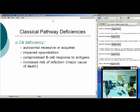Another one with the classical pathway is C4 deficiency, which you've all heard of. This can be acquired or autosomal recessive. With this one, you're going to have impaired opsonization. Again, you're going to have a compromised B-cell response to antigens and increased risk of infection. And with C4 deficiency, infection is going to be the major cause of death.